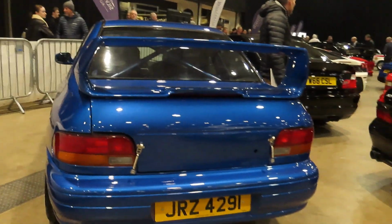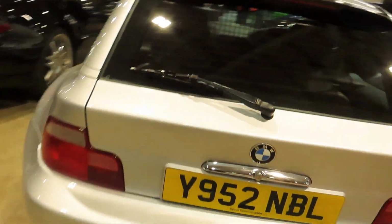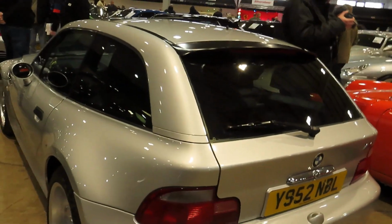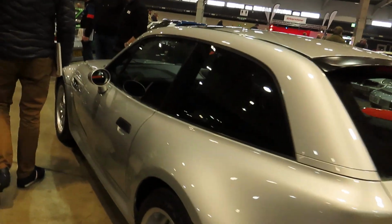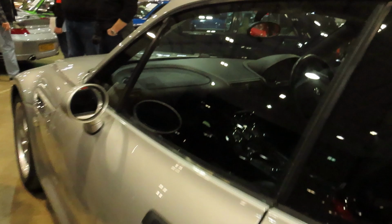Another Subaru, that's one of the older ones. We've got a Z3M, so it's a Z3 but with the hard top, and they'll be quite a bit tickled underneath the bonnet as well. I do like these. That will be a really good car to drive. What a great looking car as well it is.